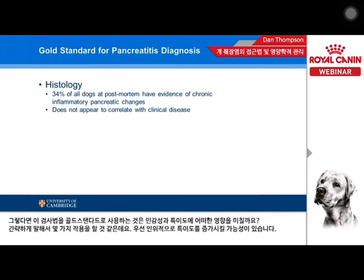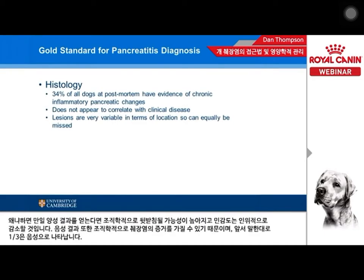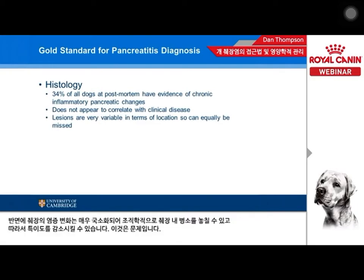Now, what does using this as our gold standard do to our sensitivities and specificities for our test? Well, to cut a long story short, this style of study is likely to do a few things. It's likely to artificially increase our specificity, because if you get a positive result, it's more likely to be backed up by histology. And our sensitivity is going to be artificially decreased, because a negative result may very well still have histological evidence of pancreatitis. As we said, a third of them do, and therefore might be judged a false negative. On the other hand, inflammatory changes in the pancreas are often very localized. And so it's also possible to miss lesions within the pancreas on histology, which will artificially decrease our specificity.